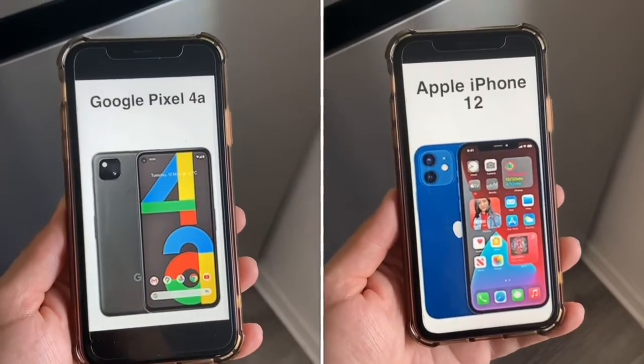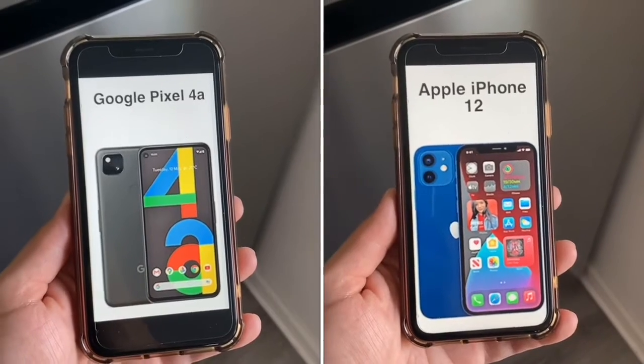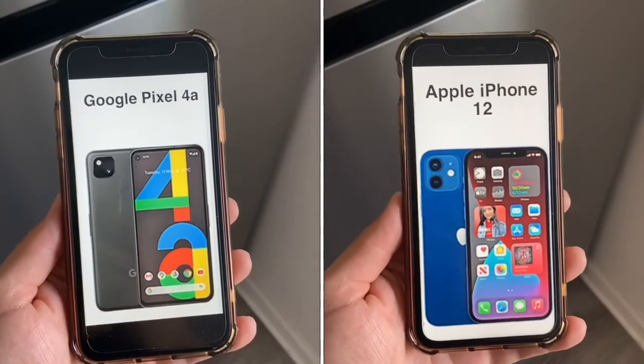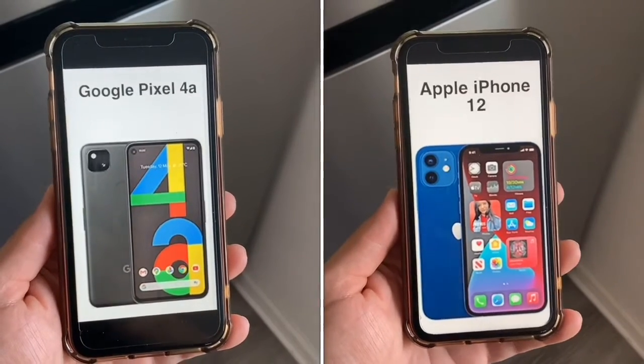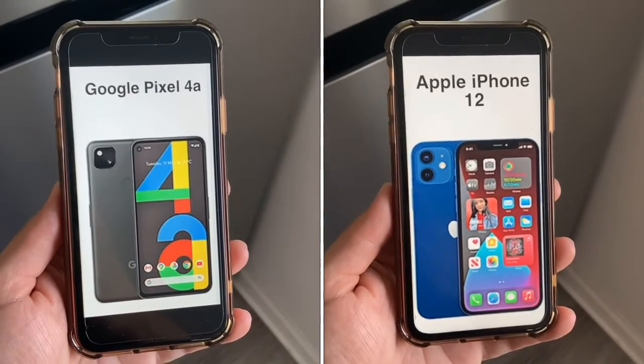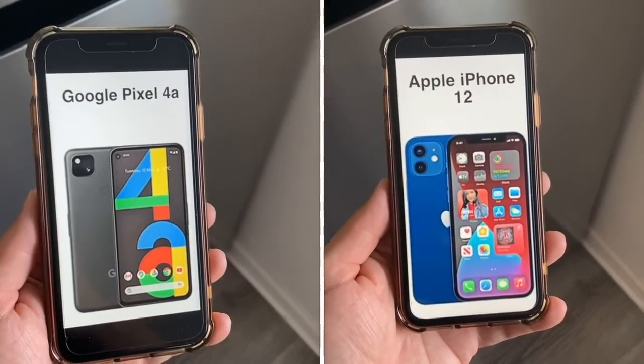Both of these phones are one of the few phones that have an eSIM built in, so you don't have to actually have a physical SIM card to activate service. It also serves as a secondary means, so you can have 2 phone numbers, 2 data plans at the same time. The iPhone 12 has a bonus of having IP68 dust and water resistance up to 6 meters for 30 minutes.